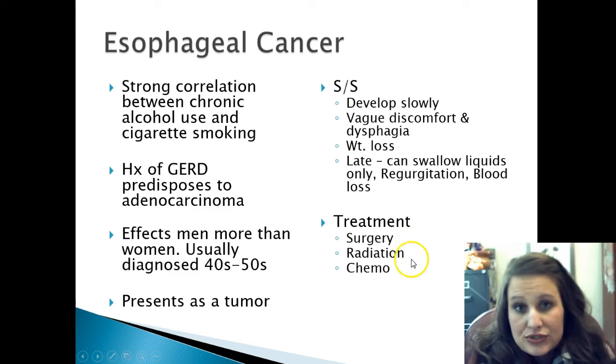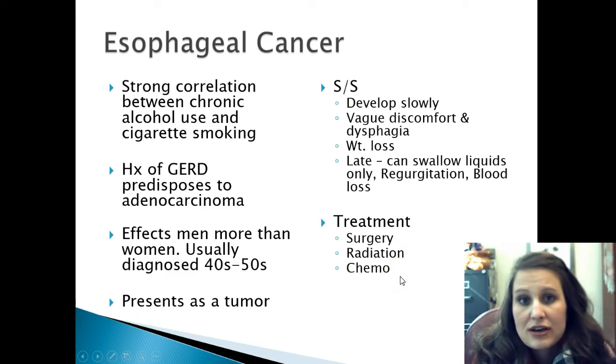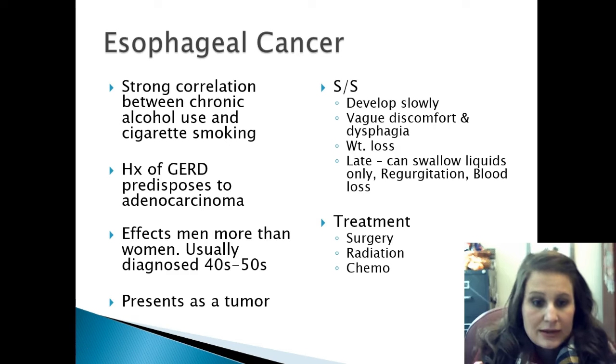Treatment is going to be surgery, radiation, and chemotherapy, and usually a combination of those three. We want to go in, we want to do surgery to remove that tumor, whatever it is, those adenocarcinomas, those bad cancerous cells.